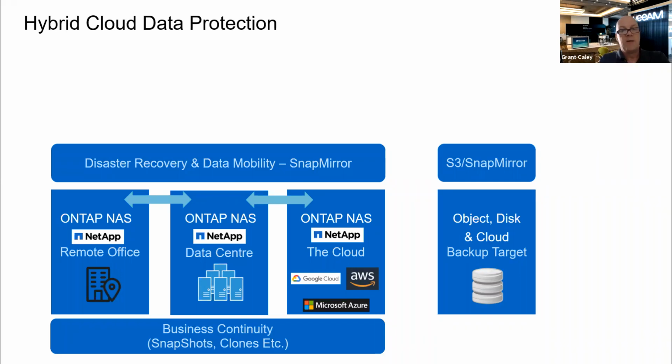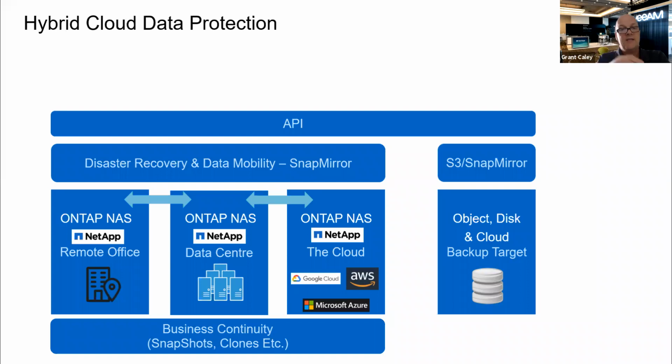Also across the top and connecting those environments together is the ability to SnapMirror across those platforms to replicate data, particularly for disaster recovery, but also for data mobility. And then with our secondary disk platforms, they can also be used as a backup target, for example.